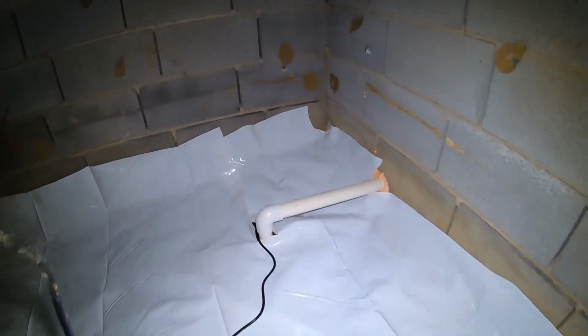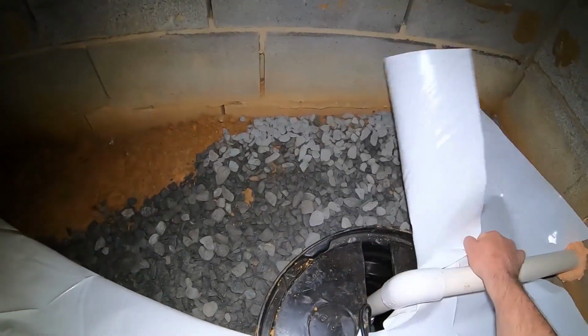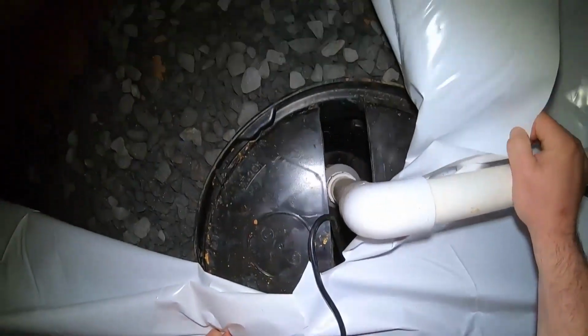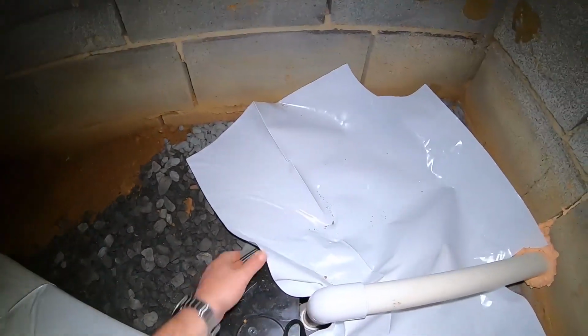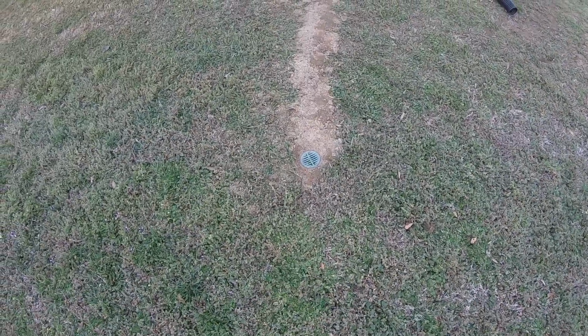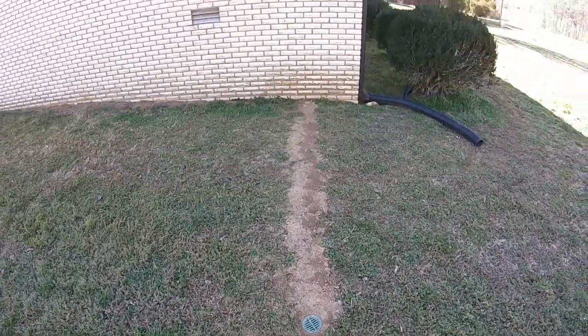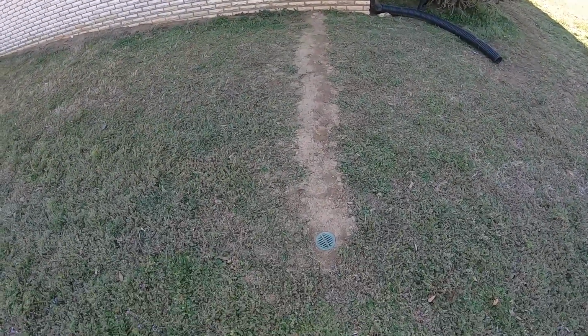and we also did install a sump pump here, and you can see here our sump pump and extra large drainage field for continued long-term longevity. This is our exit line. This is within 10-15 feet of the sump pump. The shorter the exit line, the better.